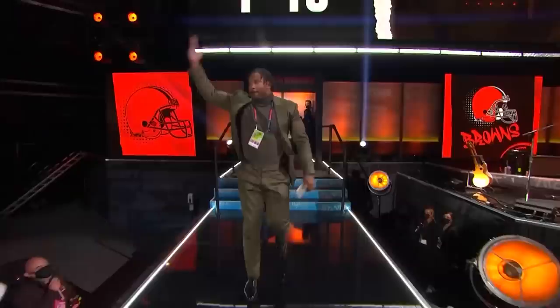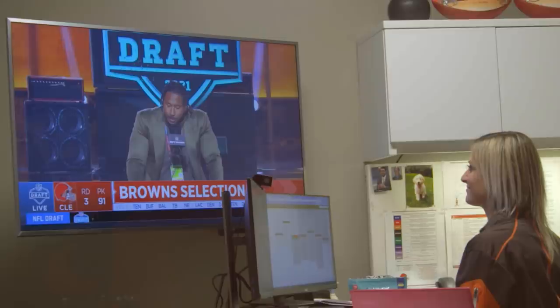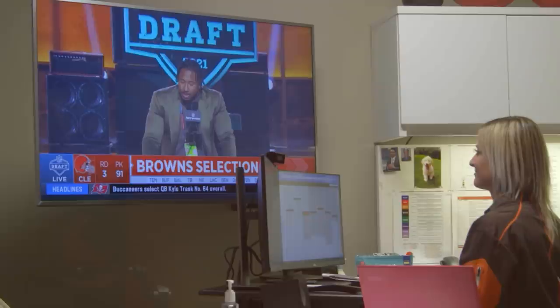So here we go. The latest Cleveland Brown selection in this place is about to light up. With the 91st pick in the 2021 NFL Draft, the Cleveland Browns select Anthony Schwartz, wide receiver.